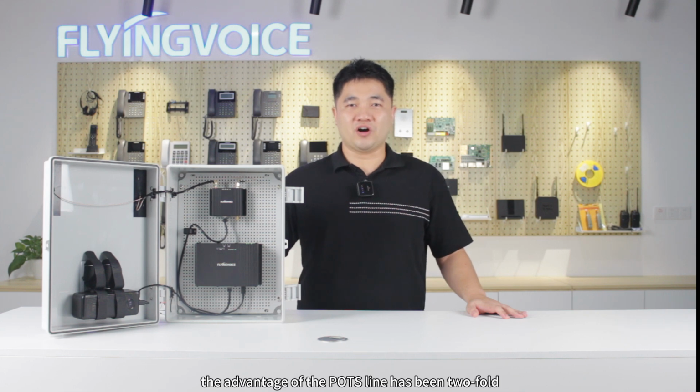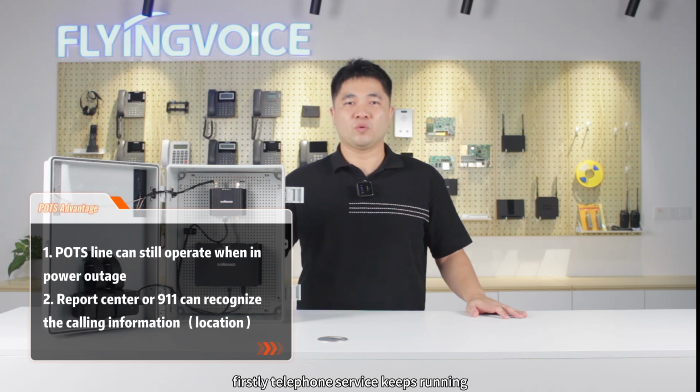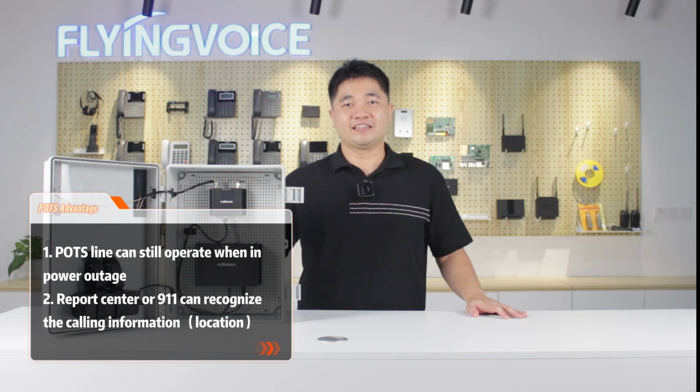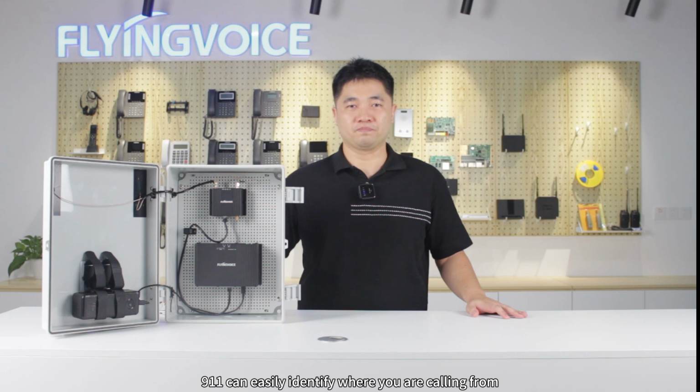The advantage of the POTS line has been twofold. Firstly, telephone service keeps running when the elevator cab power goes out. Secondly, 911 can easily identify where you are calling from.